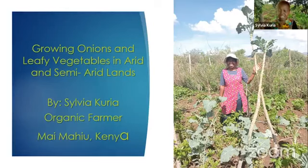Oh, before I go ahead, as you can see in the picture, I'm posing there with a skuma wiki. You might wonder what it's all about, but this is an indigenous skuma wiki that has grown very tall. I just wanted you to see that our indigenous foods are superior. Our indigenous foods are able to be resilient.